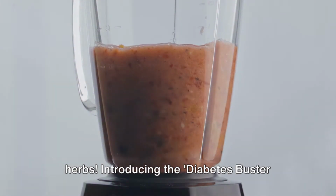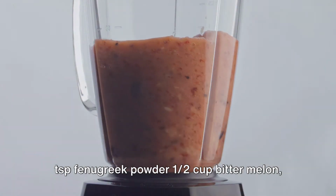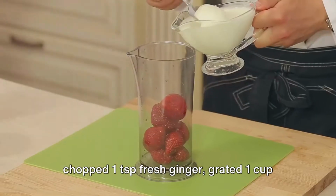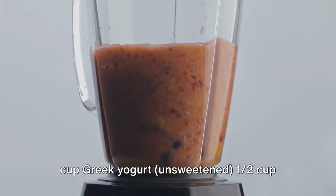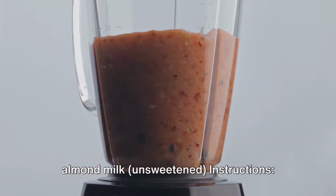Introducing the Diabetes Buster Smoothie. Ingredients: 1 teaspoon cinnamon, 1 teaspoon fenugreek powder, 1/2 cup bitter melon, chopped, 1 teaspoon fresh ginger, grated, 1 cup spinach, optional for added nutrients, 1/2 cup Greek yogurt, unsweetened, 1/2 cup almond milk, unsweetened.